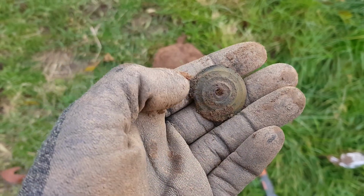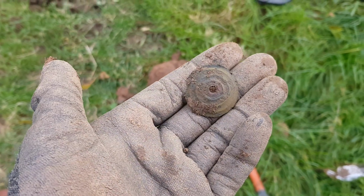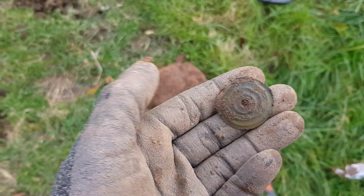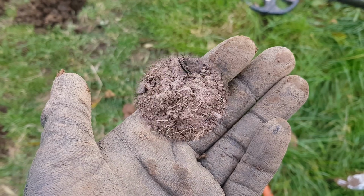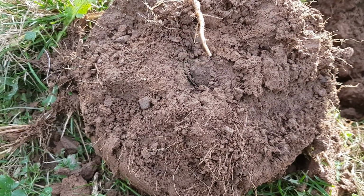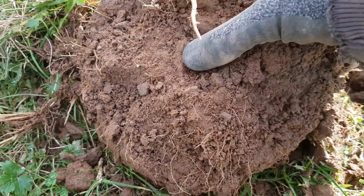Well, that wasn't a very good signal, but don't know, some sort of decoration, maybe off furniture or for harness or something. A little bit different anyway. Can you guess what it is? There's a rim here. No idea what that might be.